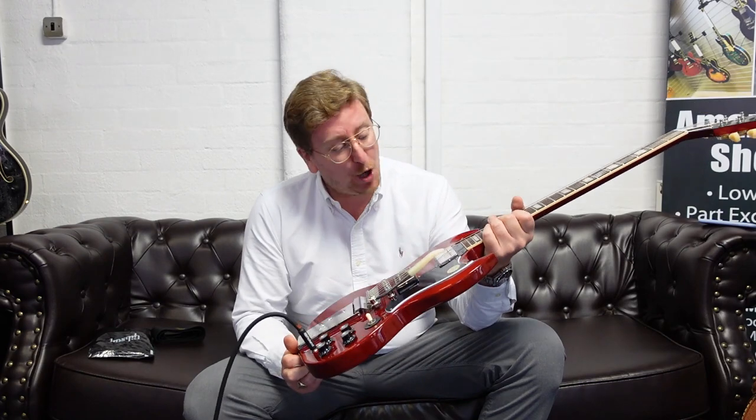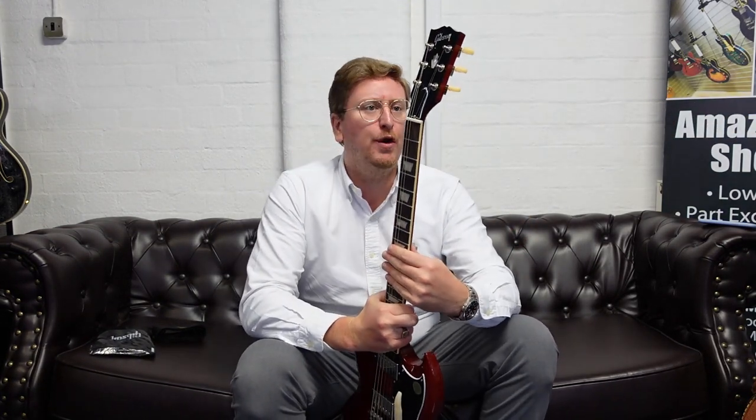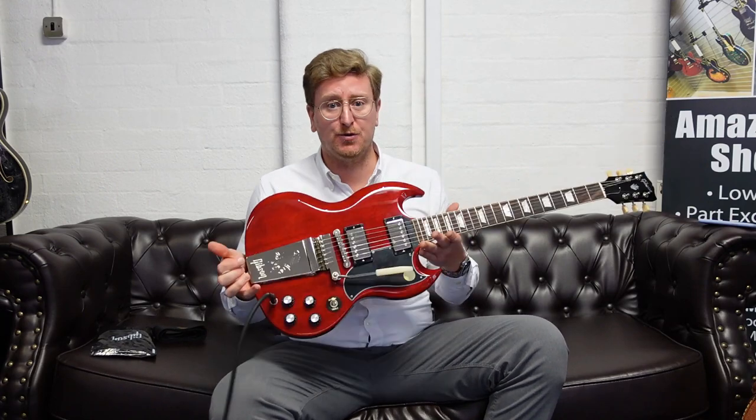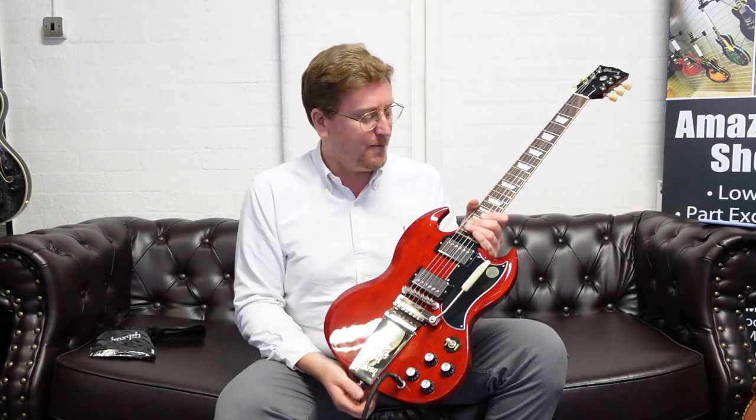It's got a mahogany body. It's got a lovely slim tapered mahogany neck, rosewood fingerboard. It's a joy to play, no matter what style of music you're playing. It's just really easy to play. It's got a lovely balance to it as well. The balance of the guitar with that trem system on it is still amazing.